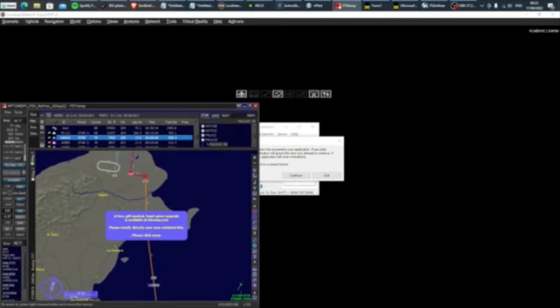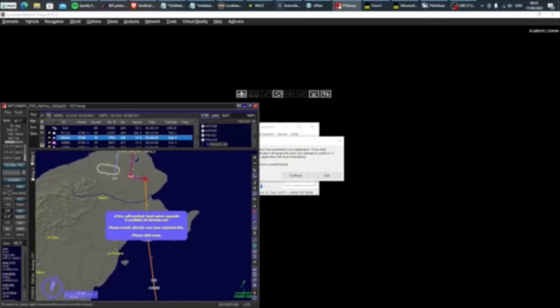So we're now inbound Amoebi. Speed's getting blown around. So yeah, 3,000 at Amoebi pretty much. And then we can sit there for about 5 miles, so we've got a little bit of buffer room.